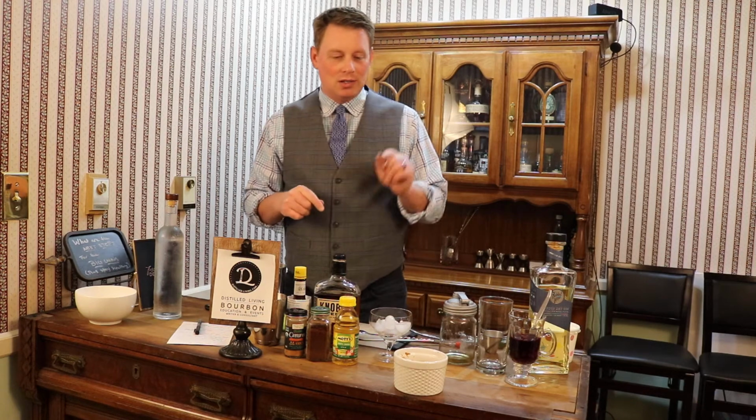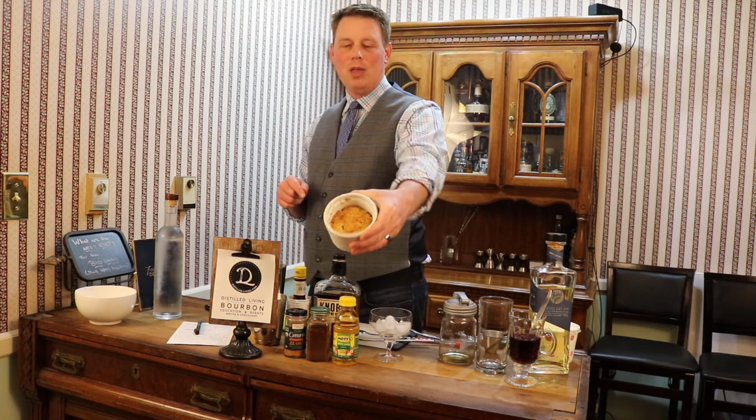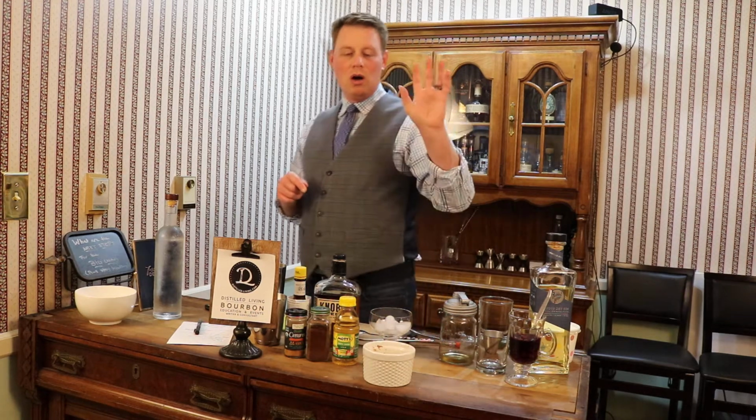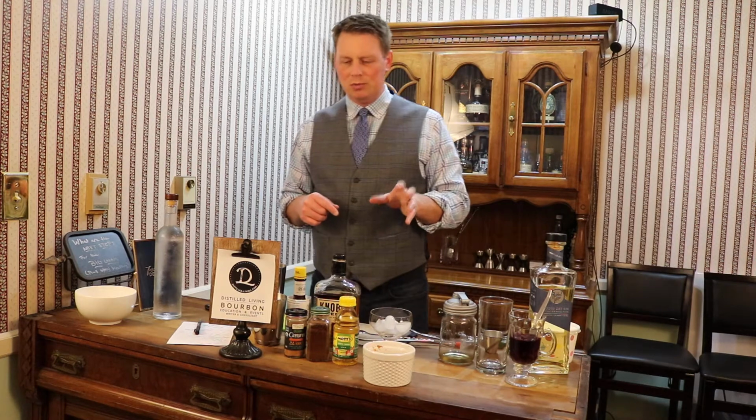So the first one is, she made us a beautiful apple crisp right here. You can see that, right? And so we were looking at pairing flavors with that because we had some apples that looked really, really good and we were wanting to eat those.